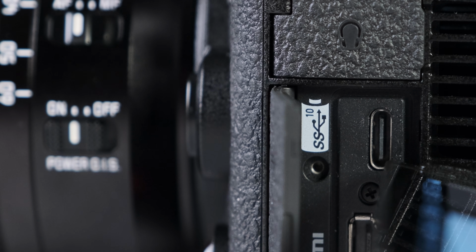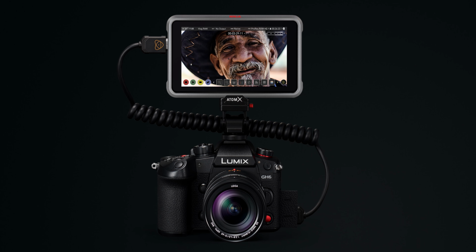At this stage, it is not clear what type of external recording will be available, but let's hope for a Cinema DNG option. HDMI 4K 120p raw video data output for the Atomos Ninja 5 Plus will also be available. And Panasonic is promising more, but it's not clear what exactly.